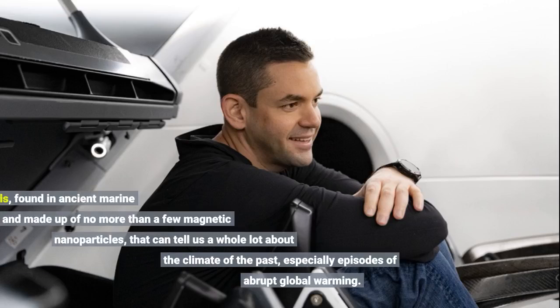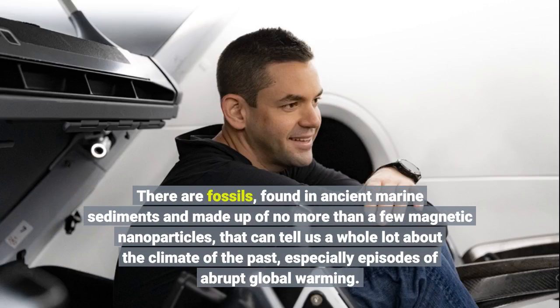There are fossils, found in ancient marine sediments and made up of no more than a few magnetic nanoparticles, that can tell us a whole lot about the climate of the past, especially episodes of abrupt global warming.